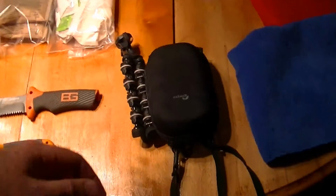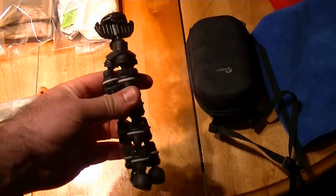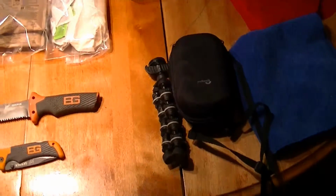The camera I'm using right now, my fiance got it for me for my birthday. Nice, JVC, yeah, JVC video camera. Got a nice hard case for it. And this tripod, it's actually quite nice. Folds and bends in every which way. Can wrap around anything really. So I take that with me, strap it on the outside of my bag, and hopefully get some nice shots with it.